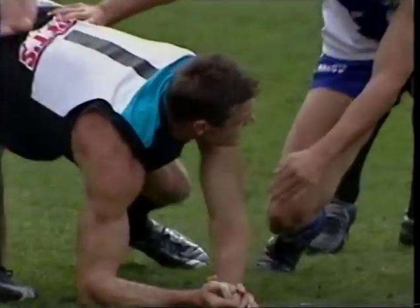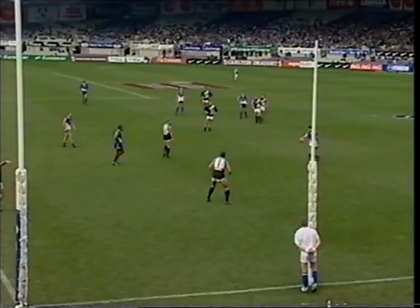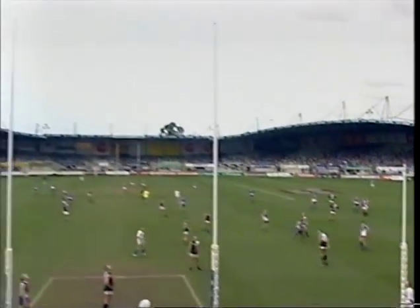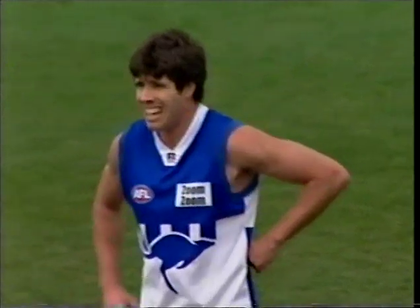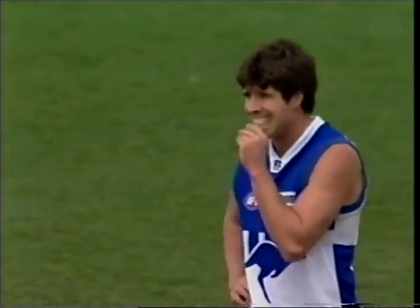Well, look, both sides have come here, obviously, to play this afternoon. Big stakes for both sides. Top position for Port Adelaide and the Roos. If they win, they could actually move into the top 8. And you can see the emotion out there, the way in which they're backing each other up is great.